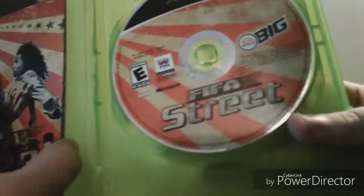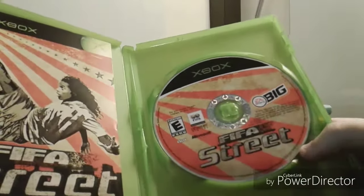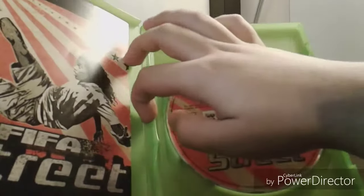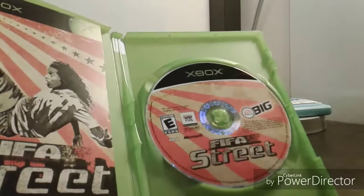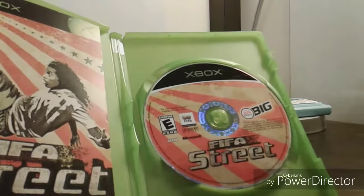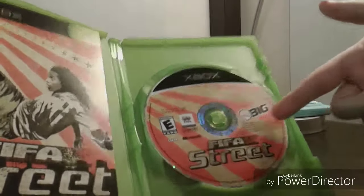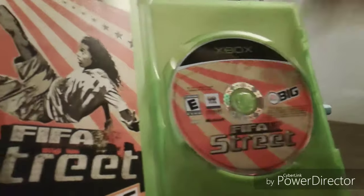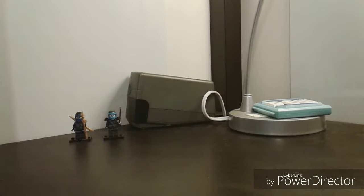Now, if you know me, I really don't like sports games. I find them just really, really boring. Especially like Madden's and FIFA's. Those sound boring. But FIFA Street, on the other hand, is an exception, because it's more like an arcade game, which is much better. EA Sports Big. Good job for making that decision, because that'll make the game way better. Maybe one of these days I'll get an actual FIFA game to see the differences.